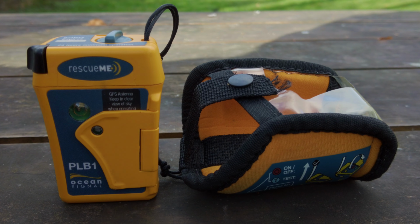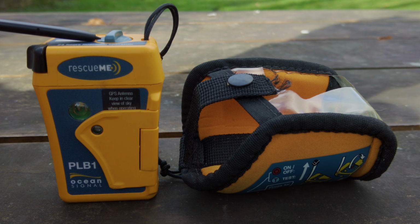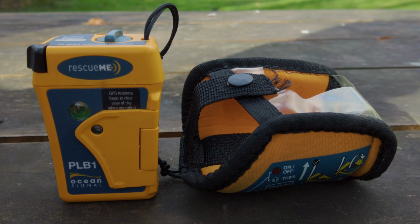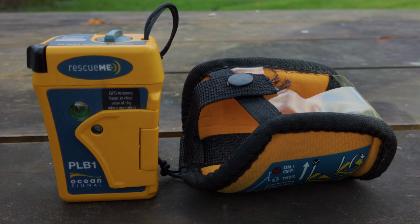Alright, let's take a quick second to go over the basics of this unit here, an overview. You've got obviously the beacon itself. At the top here, you've got the antenna rewind knob, as they call it. So once you've deployed that antenna, which you do by just pulling out, and we'll show you that shortly, you use this knob here to wind it clockwise, and it takes that antenna back in. So you don't stuff it back in, you just wind it or rewind it back in.